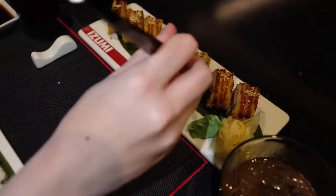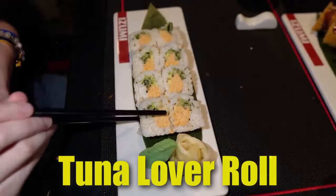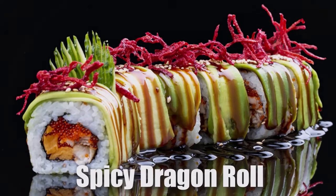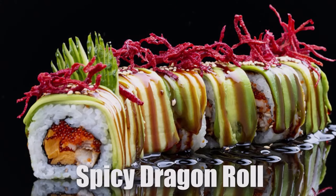For sushi lovers, Izumi Japanese Cuisine offers a variety of rolls that are both traditional and innovative. The tuna lover roll, for example, is a spicy and creamy delight that combines tuna, avocado, and screaming sauce. Other rolls, like the dragon roll and spicy dragon roll, offer a unique twist on classic favorites.